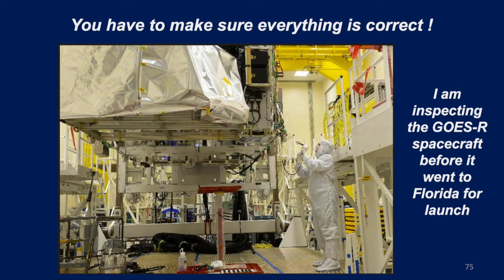And all the time you have to make sure everything is correct. You spend a lot of time inspecting, checking, double checking, because once you launch, we can't fix it. It's not like Hubble where we can go up and make a repair. Everything's got to be perfect. So here I am right before we sent GOES-R to Florida for launch, just making sure that everything's the way it should be.